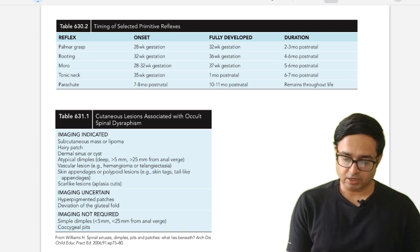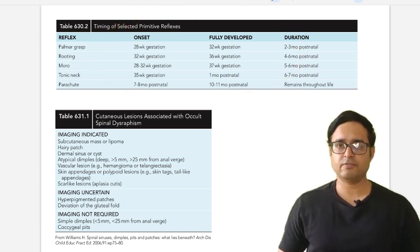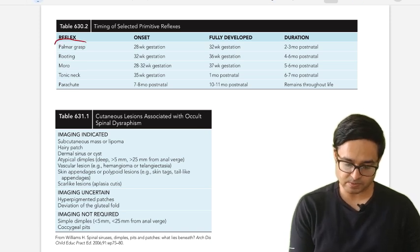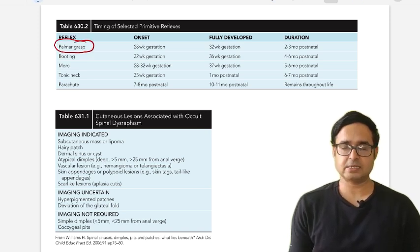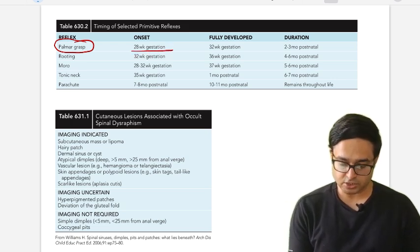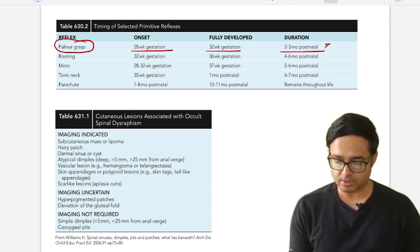Timing of selected primitive reflex. This question is all-time favorite to MBBS, to PG examiners, to super specialty examiners. So we'll dissect it. Palmar grasp. They'll ask in NEET SS onset, fully developed and duration. All three things will be asked. 28 weeks of gestation it starts, fully developed at 32 weeks of gestation, and duration is 2 to 3 months postnatal.